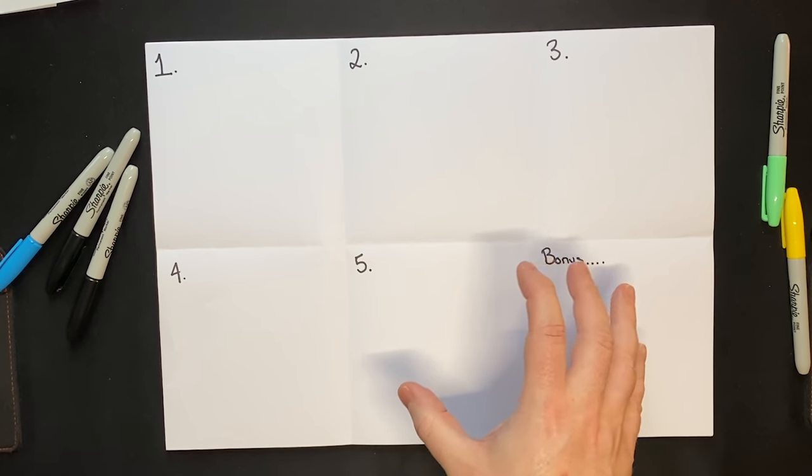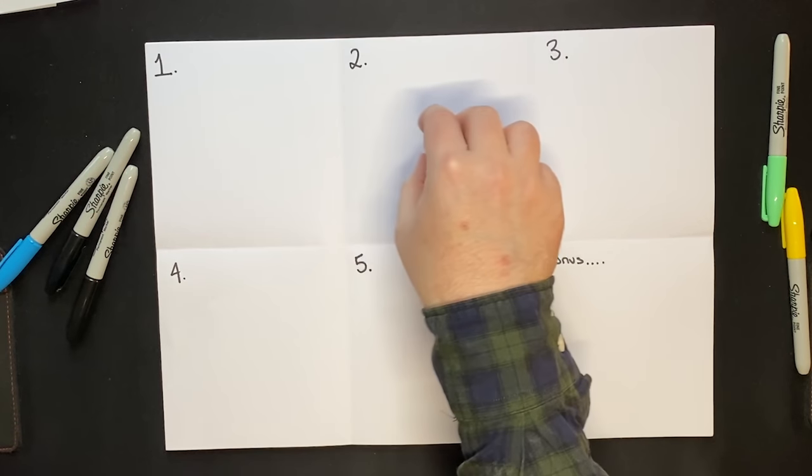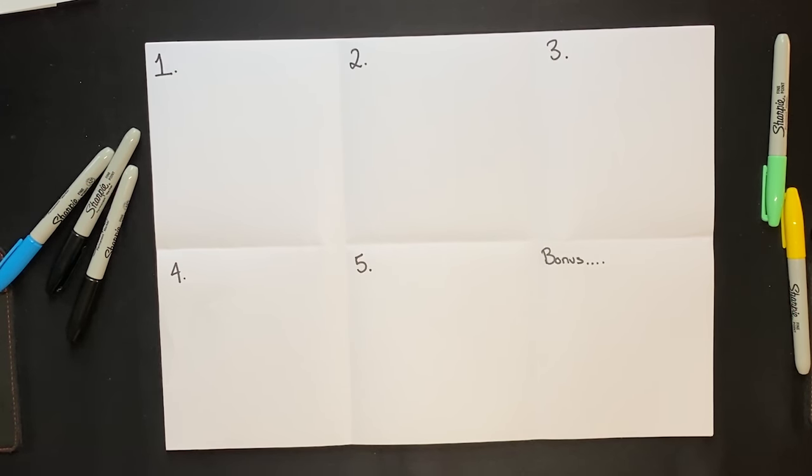But that doesn't mean that we can't learn from that and understand exactly why that happened, so that you can get the score that you need and finish the test in record time. And I'm also going to give you a little bonus at the end that's going to help you do that.